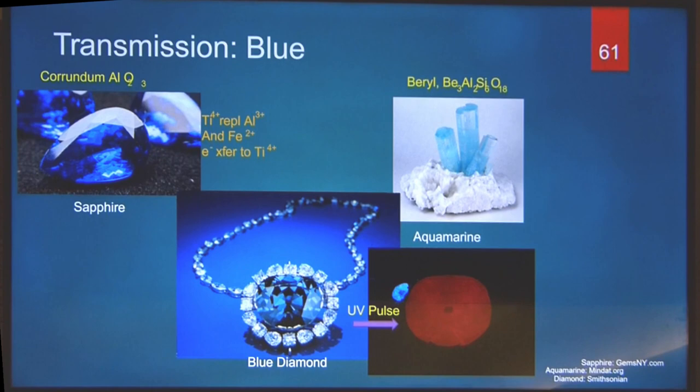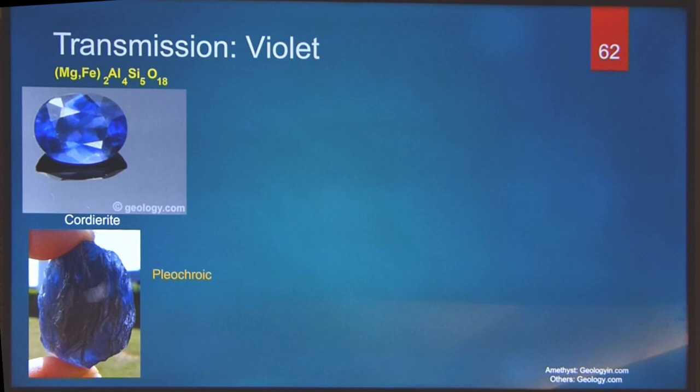Okay, we're almost at the end here, but I want to touch on violet. Cordierite is another aluminosilicate. It has magnesium and iron in it, the iron giving you the purplish blue color. The interesting thing about it is it's pleochroic because of that peculiar lattice structure. When you hold it in one direction, it's purple. Depending on the sample, if we hold it in another direction, it's either clear or yellowish.